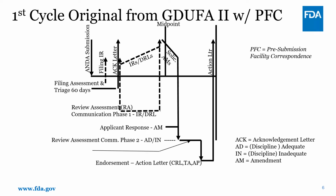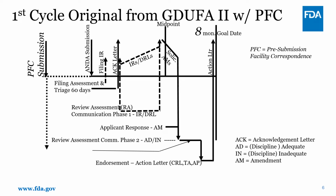In the pre-submission facility correspondence process, the goal date is shortened to 8 months because the PFC submission is sent to the FDA not less than 60 days in advance of the application submission. That allows for the facility experts to begin their assessment in advance of the actual application submission and provide the facility information to the review assessment team prior to the 8-month goal date. We will not walk through the impact of each extension type on PFCs, but with this understanding of the PFC process, you will be able to see the impact of extensions on the PFC process and timelines.